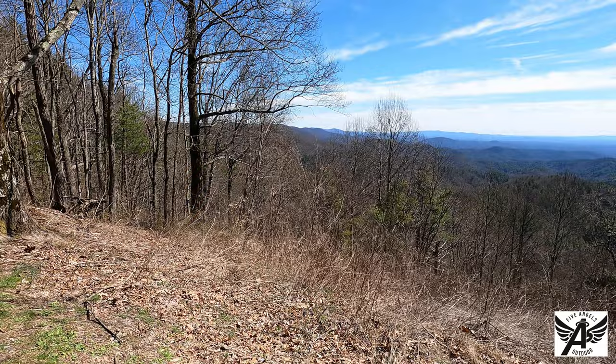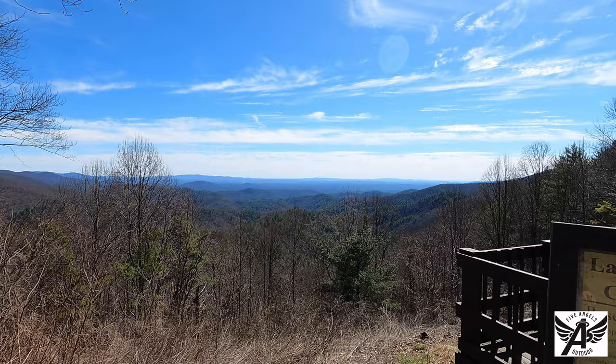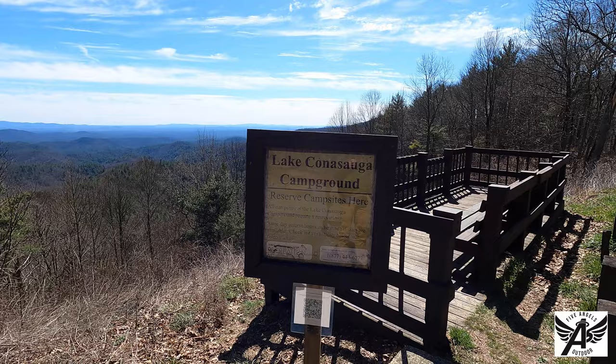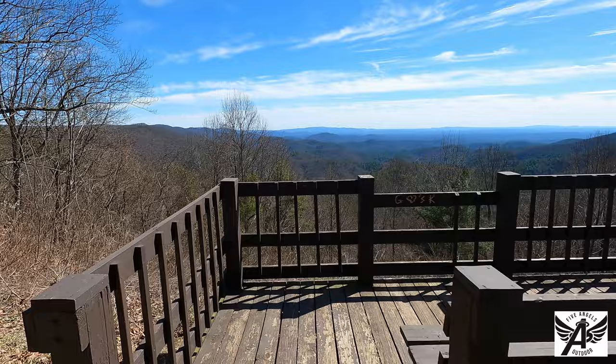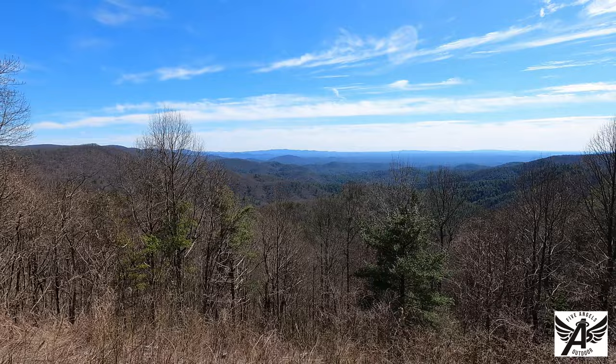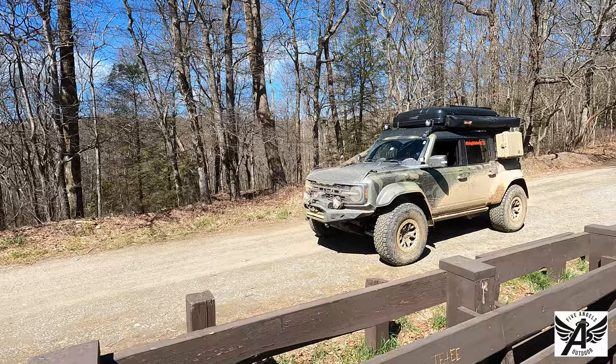Here we are, scenic overlook. Haven't seen many of these where they actually had them cleared out. We've seen a lot of scenic overlookings, but this is a designated one. This is near the Lake Conasauga Campground, which is a reserve only site, but this is the mountain overlook. It is officially labeled the mountain overlook. So, pretty cool. Very nice. And we got the rig. It's all dirty for sure. Look at that.